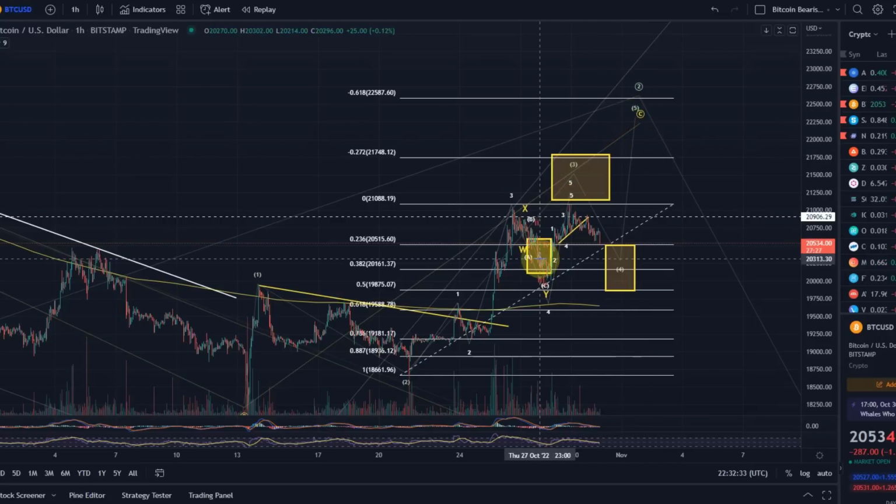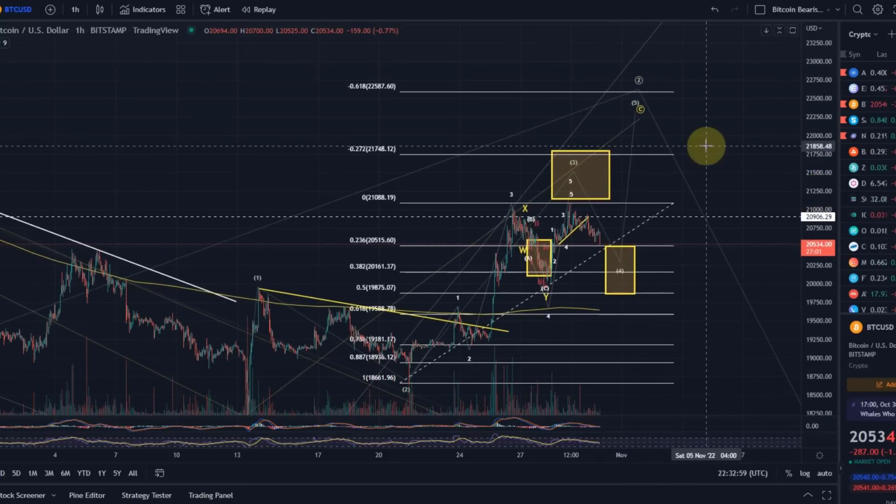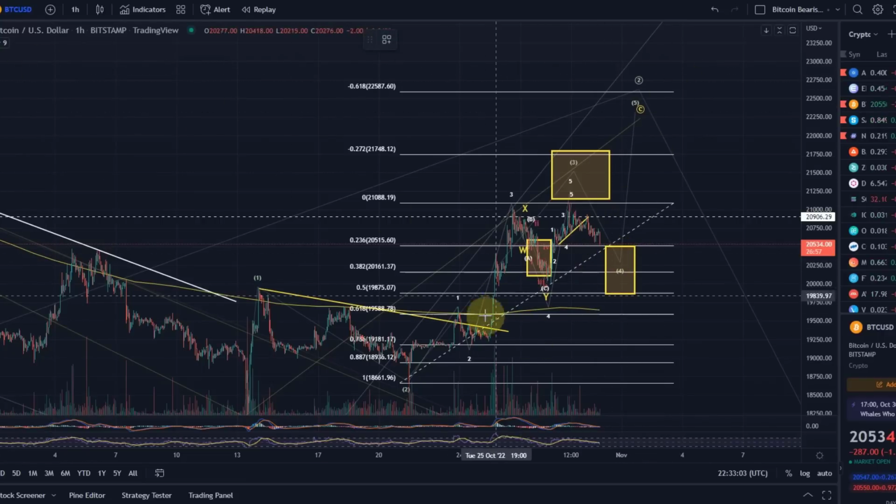Now, there's a few things to mention here that are very important. First of all, if we assume that this is the case, then we should now get into the region between 2,515 and 19,875. If we lose the 19,875 level, the entire scenario will have to be rethought. But you know that I have another scenario on the chart as well, on another chart that I'm going to show you, which works out a little bit differently. But in this scenario as well, I do still expect short-term further upside, at least at the moment.